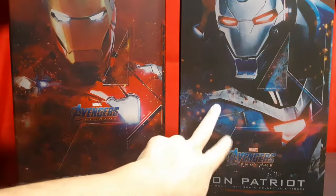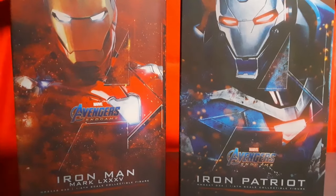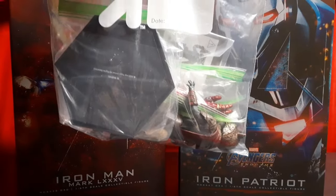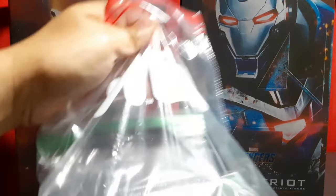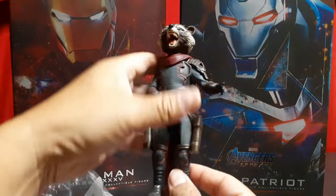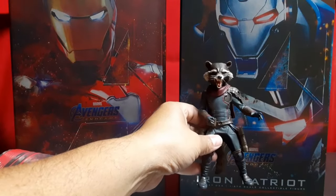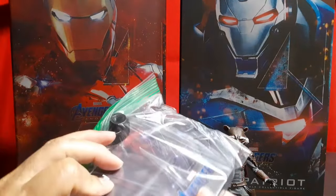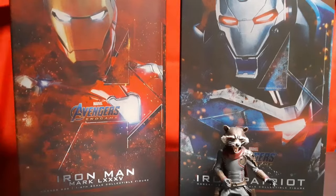By the way, I forgot, this Iron Patriot $250 figure came, as the seller offered, with this, no box. But what is it, you ask? Can you kind of tell over there? This is the MMS 548 figure of Rocket. How much did I pay for this? I didn't. It basically came with Iron Patriot. And it's complete. It's got all the accessories and everything. It didn't have the box. That's all it didn't have. I'm like, what? Are you sure? But yep, that's exactly what came with it.